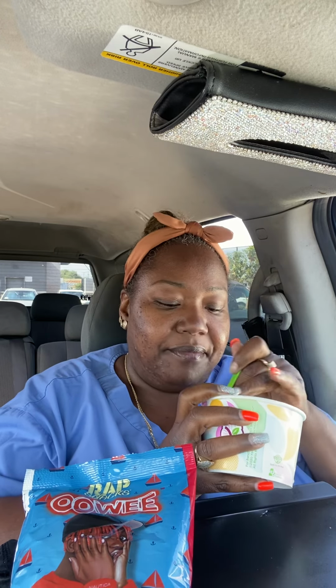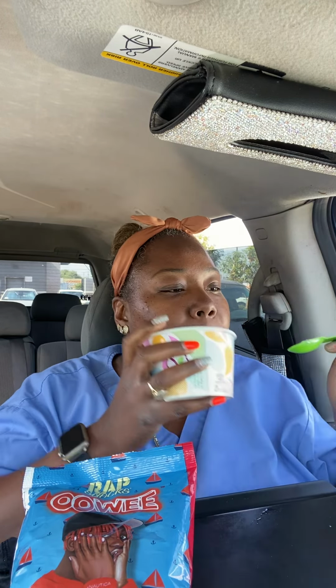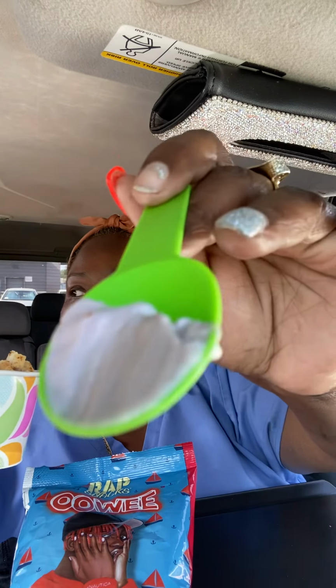Cheesecake bites. Give it what it's supposed to give. Let me put this down. Oh, it's sliding. Yeah, this is good.